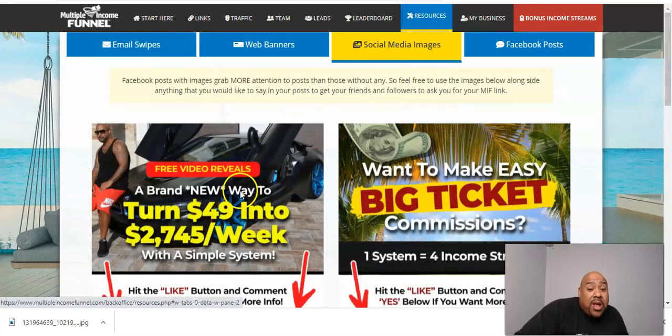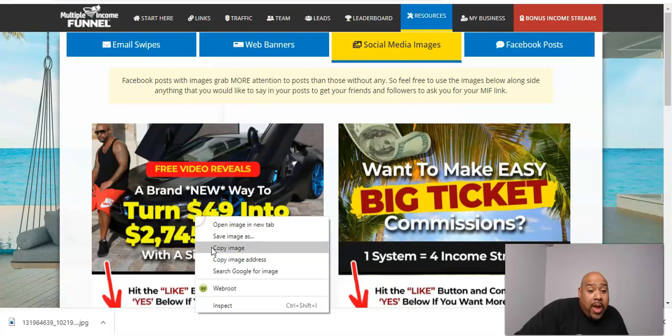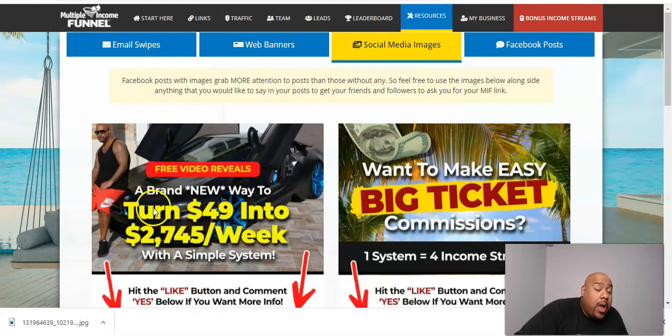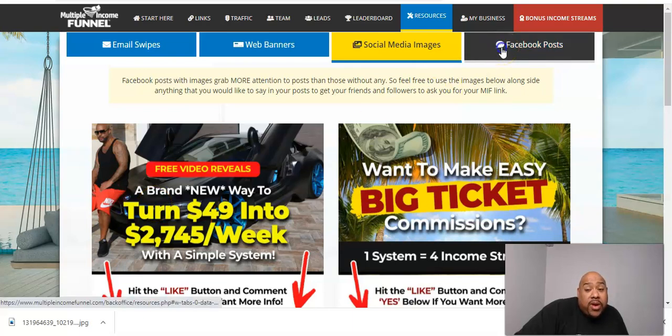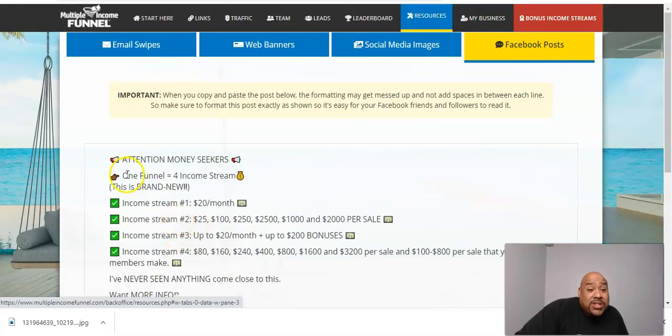Social media. Guys, listen, you can go right on social media. Go ahead, right-click, save image as, boom, there you go, and put it right there on your Facebook page. Easy commissions, right? Very, very simple. And if you want to write a Facebook post about the system, there you go, guys. Look how easy that is. Just copy and paste, boom, right onto your Facebook page, no problem, guys.